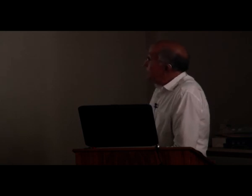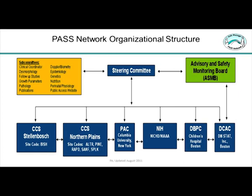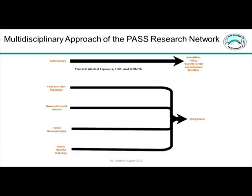So we then studied the problem of prenatal alcohol, SIDS and stillbirth, the so-called Safe Passage study, and exactly the same study was done in two sites in the Northern Plains, in North and South Dakota, and here in Bishop Lavis. The study was supervised by a steering committee, and then we had, as I mentioned, two clinical comprehensive sites. The Physiology Analysis Center, where Bill Pfeiffer is one of the principal investigators, and then we had the Pathology Center and the Data Analysis Center, who looked at all the information.